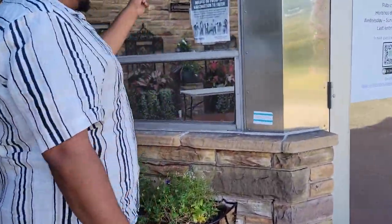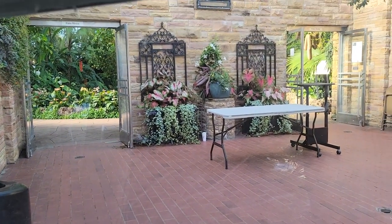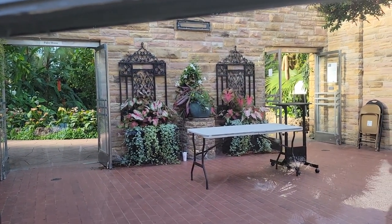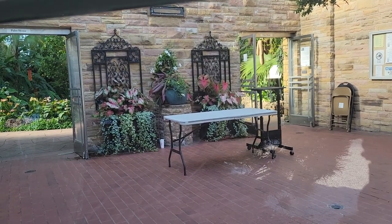Huh? Those things that are hanging? Look at it, it's so pretty in there. Oh yeah, what the heck? What is that? Those things up there, those round, long things.